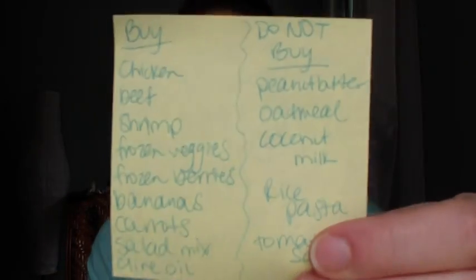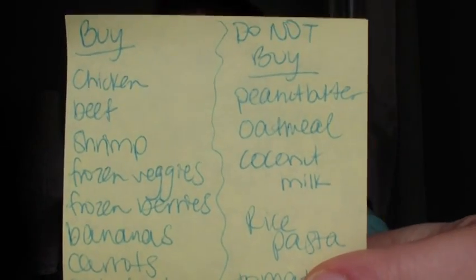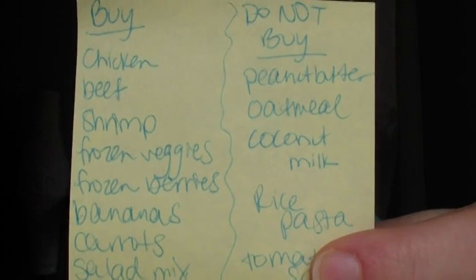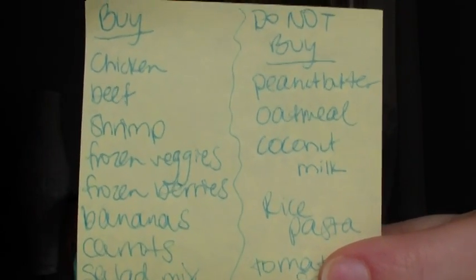What we are sharing with you today is how we use Post-it notes to organize. When I go to the grocery store, I like to have my grocery list on a Post-it note, and the reason for that is it will stick to the handle of the shopping cart, which is super convenient. And I also like to put on my shopping list my do-not-buy items, so I need chicken, beef, shrimp, frozen veggies, but I don't need any more peanut butter or oatmeal or coconut milk because I have bought way too many of these items and I don't need to buy any more. So does that make sense?